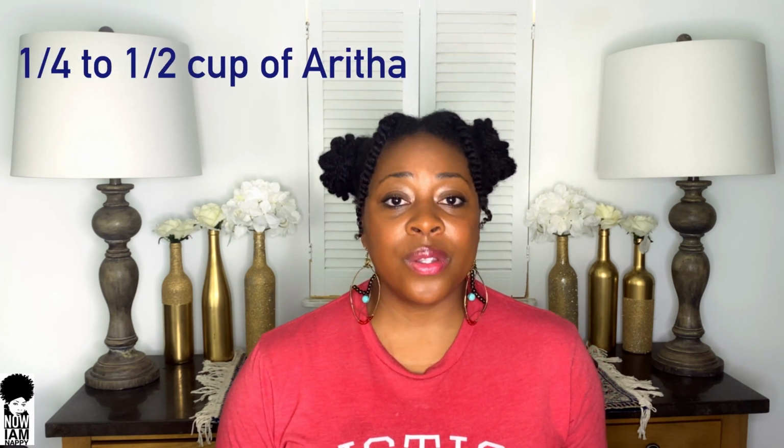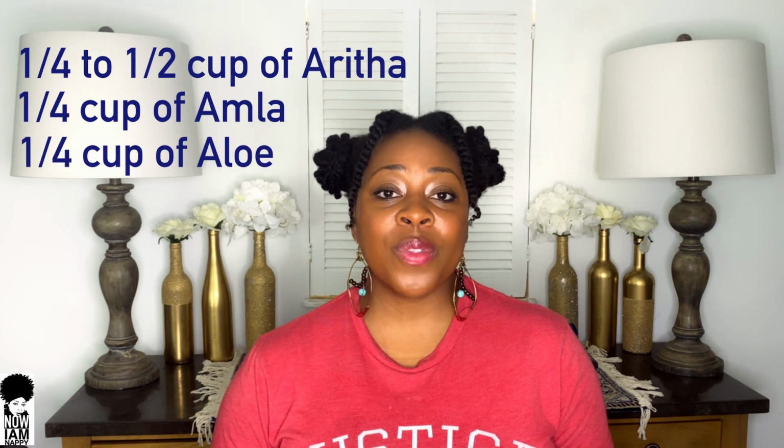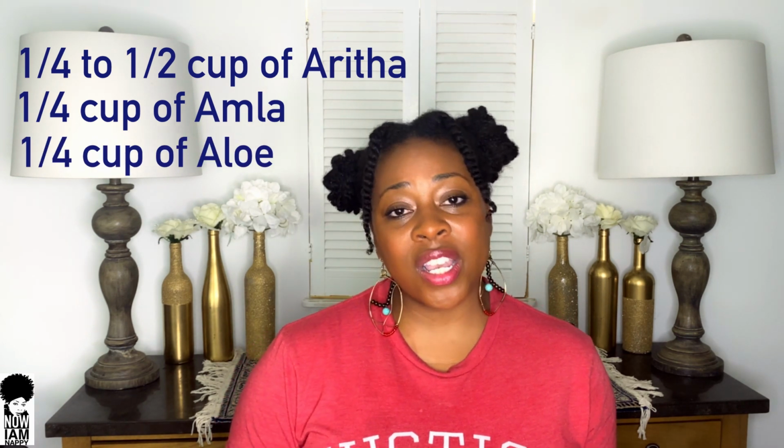Now, if you are looking to make a mixture that is not as harsh or not as cleansing to your hair, I recommend using half or a quarter cup of Aritha with a quarter cup of amla and a quarter cup of aloe. Using that will give you some conditioning as well as some cleansing properties to help cleanse your hair without stripping it.